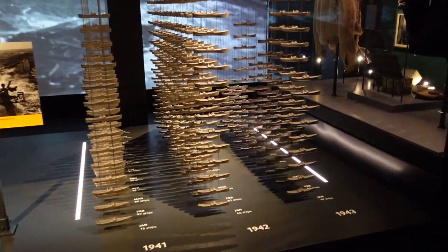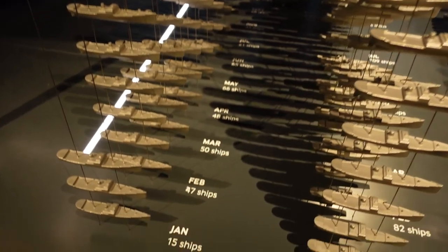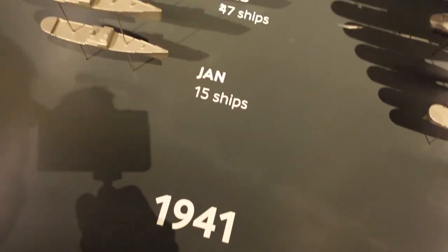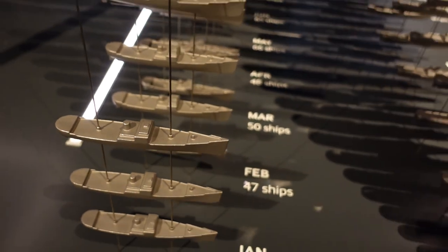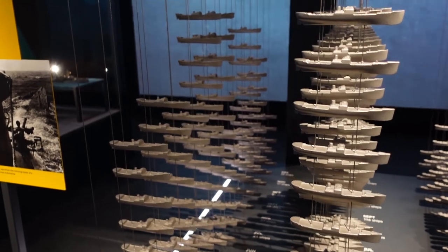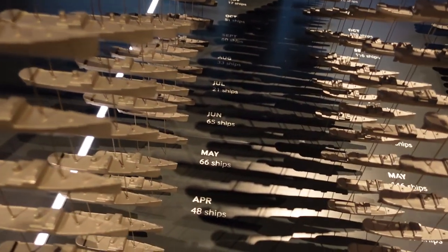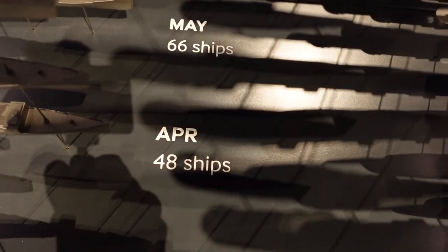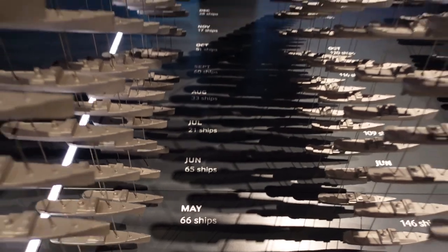This just shows you how many ships were destroyed during World War II. In 1941, each one of these ships represents five ships in reality. And these were the number of Allied ships that were sunk. So you can see, for example, in April, 48 ships, May, 66, June, 65.